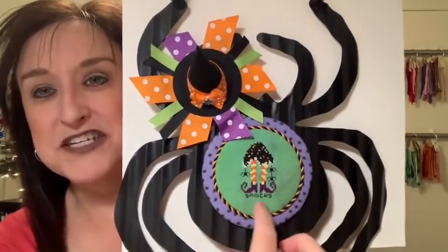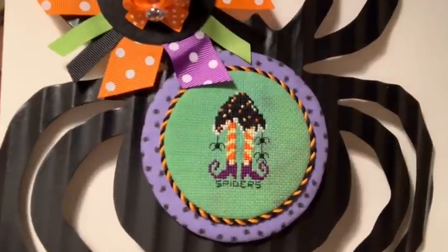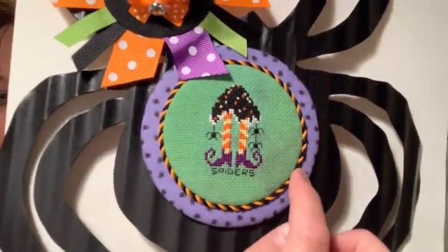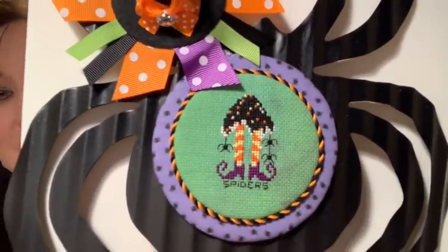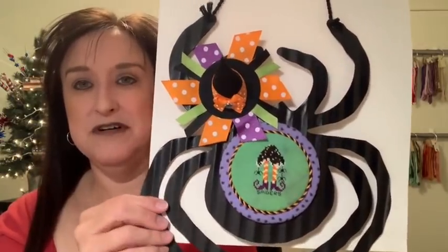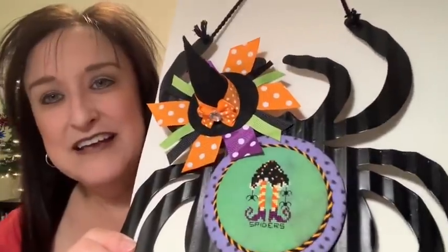So here's the cross stitch piece. This little thing says spiders, and you can see a little bit of purple on the fabric. So that little piece, Kathy turned it into something so beautiful. It hangs, obviously it's got a hanger on it. It's got a little hat. Look at the hat.